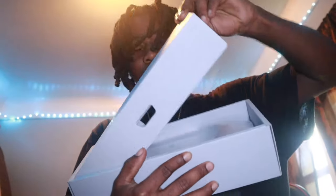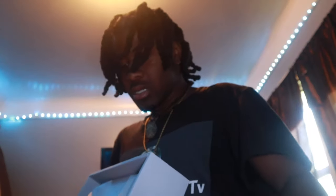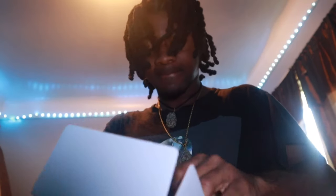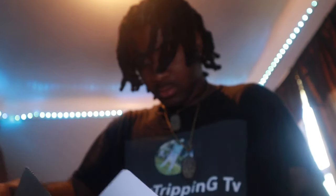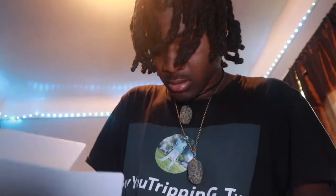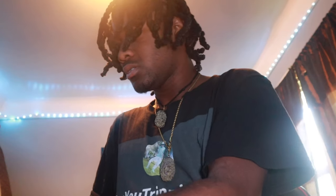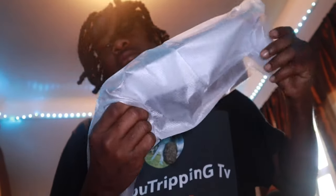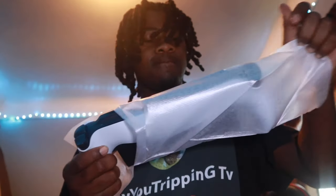Put this tab, open it up. Yes, it has the game system and switch in there. Cord. You know what I'm saying? Cord. Not the actual game system itself. Yeah, I'm just excited to tear this open.